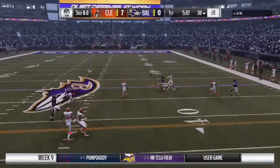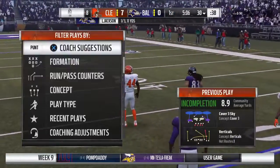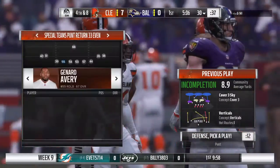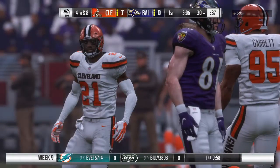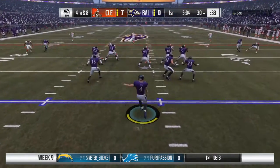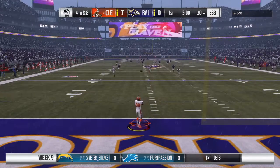Jackson from the shotgun. And that is incomplete. I think the punter might start to get into a pretty good rhythm here if he keeps getting opportunities. But that's the last thing his team wants to have happen, right? The last thing you want to see is your punter feeling pretty good because he's out there all the time. Yeah, first quarter only, but they're 0 for 2 on third down conversions to start this thing.